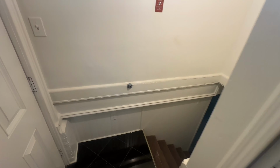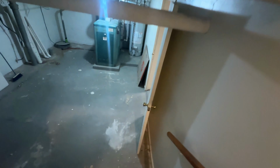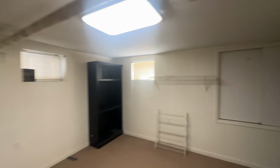So this basement is partially finished. Immediately when we enter, we can see the utilities, the furnace, the water heater. There is an above ground oil tank that you can see there. It has a living area as well, and it has your laundry room.